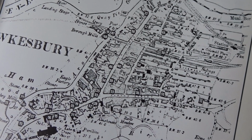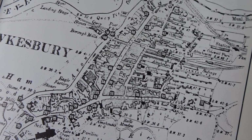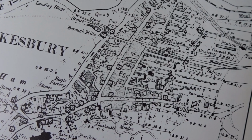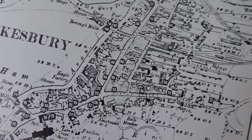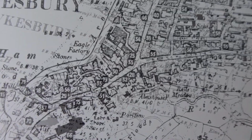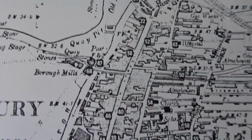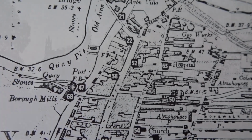The map that you see here is late 1800s, and you can tell that because it's got the railway in it, centre screen. So we'll start down the southern end where the abbey that's not an abbey is located. We'll have a look at the northern end and we'll pick up anything worth looking at in between.